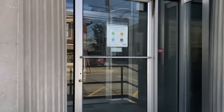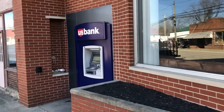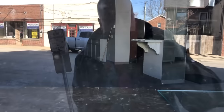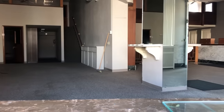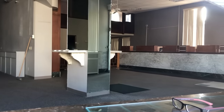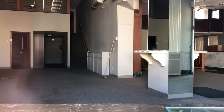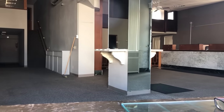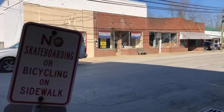There's your bank. Totally empty now. There's the ATM. So I just got some money out of there. Hey, that looks like me in the window. Look at that. They emptied the whole thing out. After all these years, this building is no longer in use. Hopefully someone will use it for something.